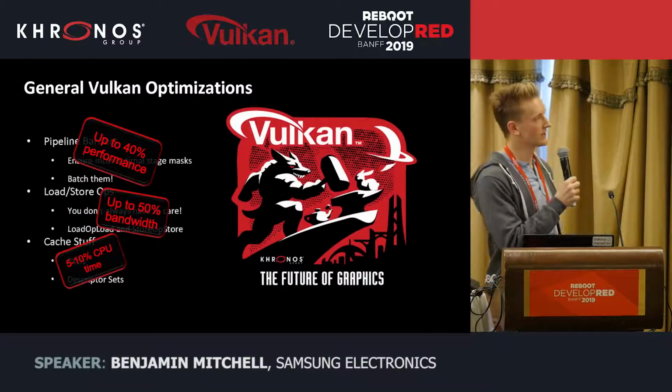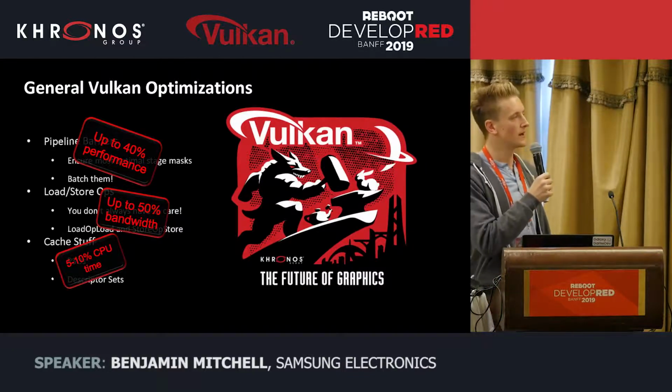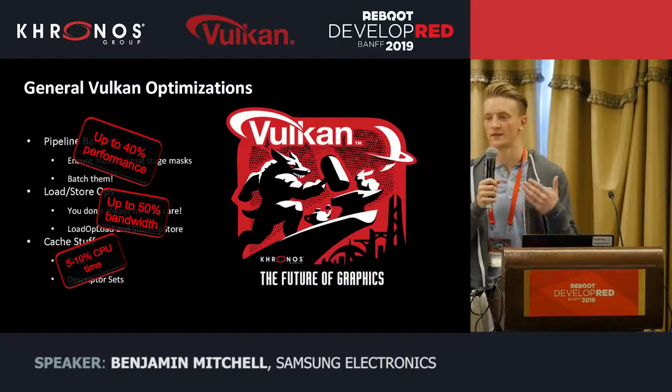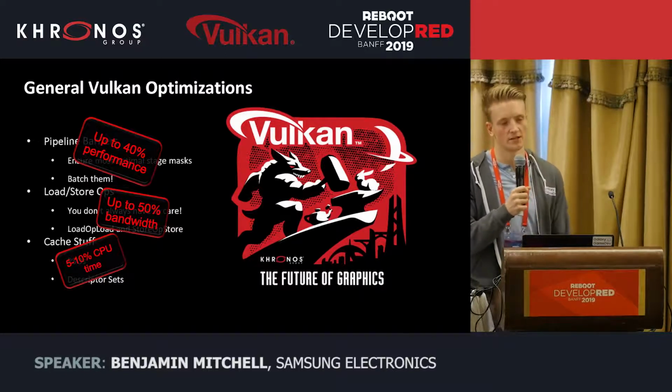So this one's a relatively small optimization. I'd be looking at about 5% to 10% CPU time. It's also not the easiest optimization to implement, but I think if you're really looking to push the performance of your application at the end of development, it's definitely something you should look into. And actually, I think it's really cool.